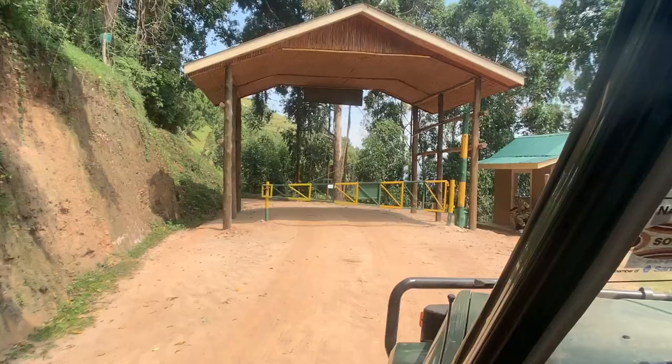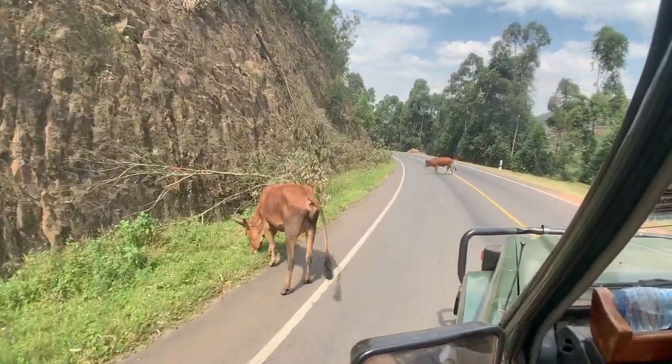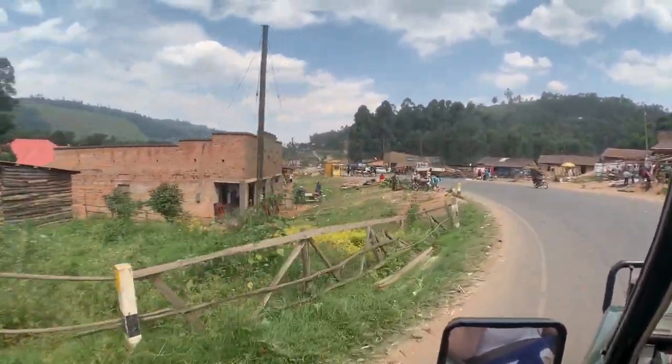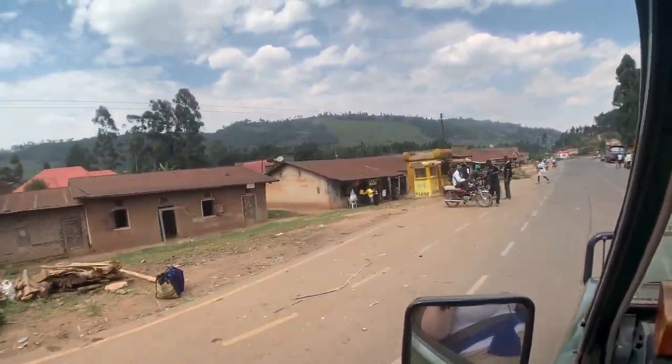Gate. We got to pavement. There's cows. Okay. Going through a little city.